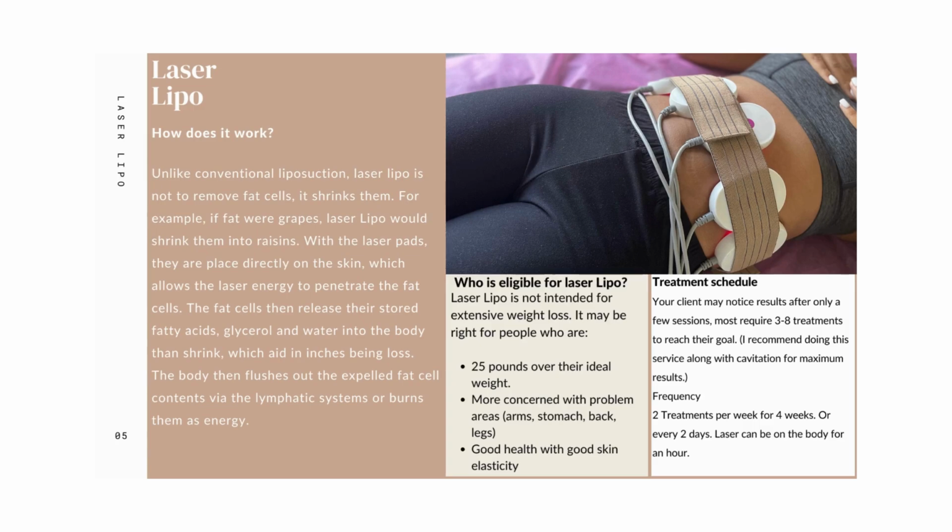So with the laser pads, they are placed directly on the skin, which allows the laser energy to penetrate the fat cells. Once the fat cells release, it shrinks that water into the body, in effect shrinking that body fat. That's what helps aid in losing inches in the body. After that, the body then flushes out the expelled fat cells through your lymphatic system, burning that energy there.